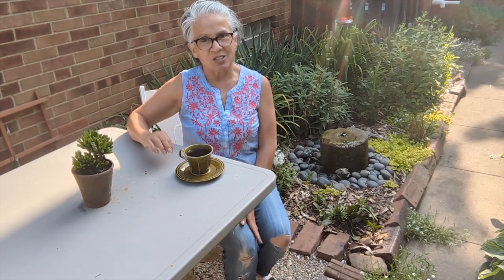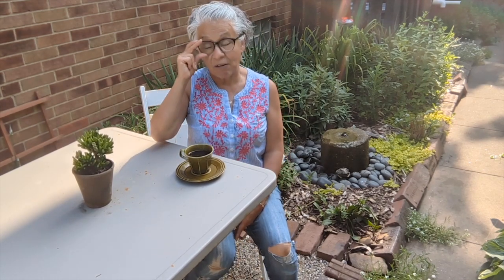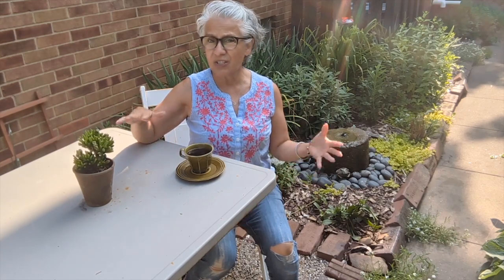It's pretty sunny, not entirely all day sun, but it's pretty sunny, and I've managed to work it out where I get vegetables, you know, I can get things to grow. And I'm still learning what will grow well and what won't grow well there in that little area that I have in my small vegetable bed. So things were completely different when we moved in.